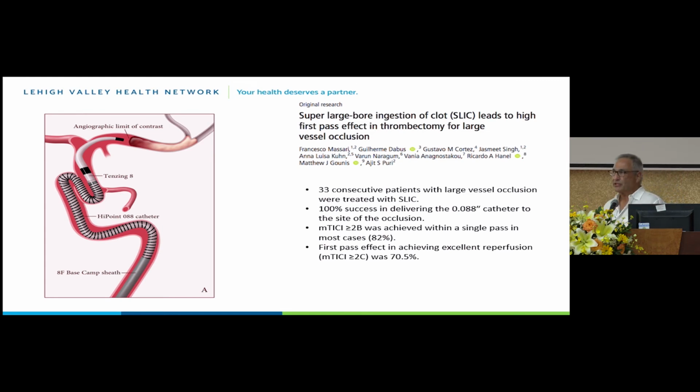So a look at some things to come. This is Route 92's triaxial system, not yet at least selling where I live, but it involves, again, as I said, three components: an 8-French base camp sheath, and a catheter extender, which is super large bore, and then it's got a very soft catheter insert. And this is kind of like a system on a stick.